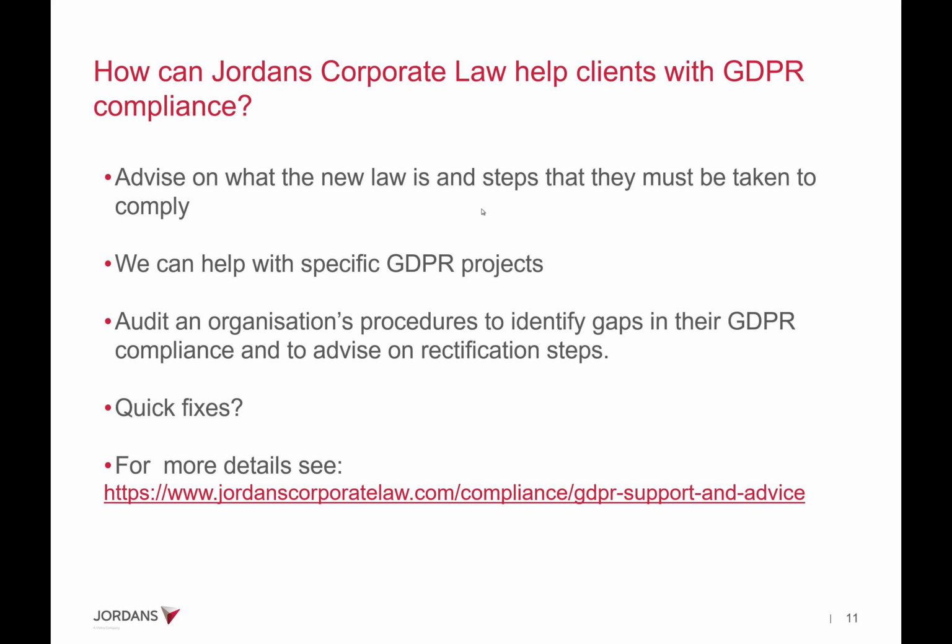It can be amending and drafting data processing agreements to make sure they contain the mandatory clauses. It can be helping to make sure that they've got the necessary legal arrangements in place to allow transfers to go outside the European Union, particularly intra-group. We help clients on drafting, advising on policies.